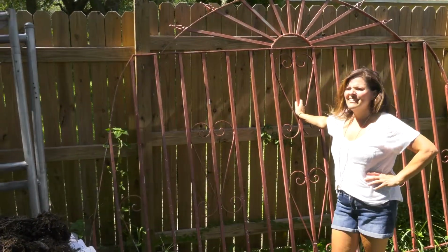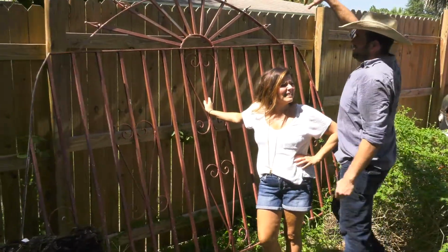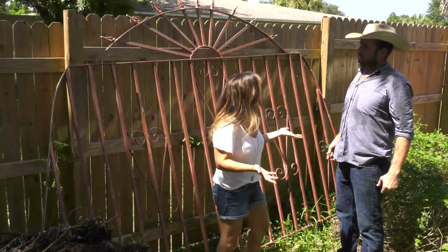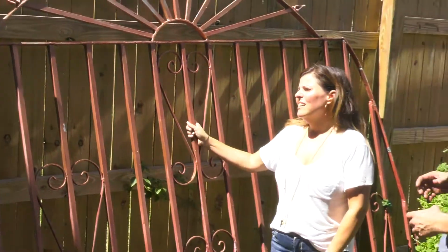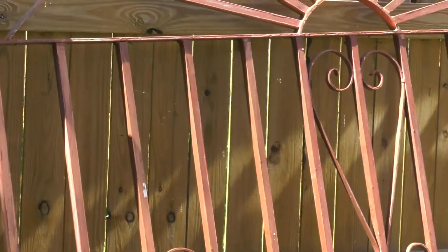Jay! Yeah. Come here, man. What is this? Well, I thought it'd be a kind of a cool piece. It's an old iron gate. No, I can see what it is. Why is it here? Well, we might need it for something. If you really put your mind to it, you can come up with something that we can use this for. I can't with you. Come on.